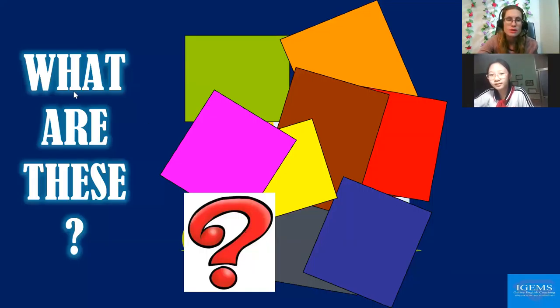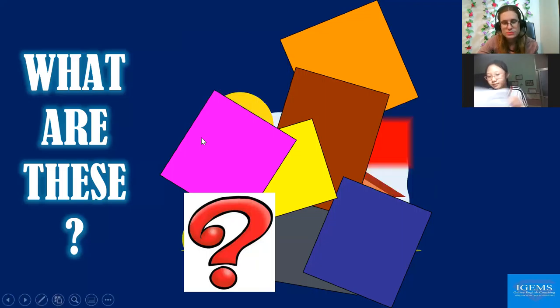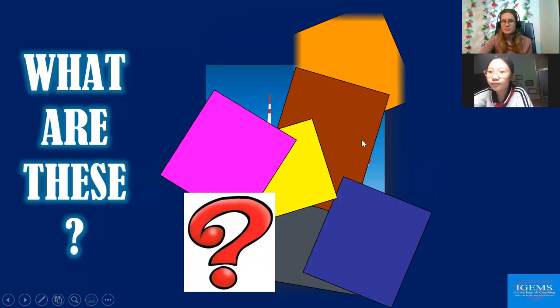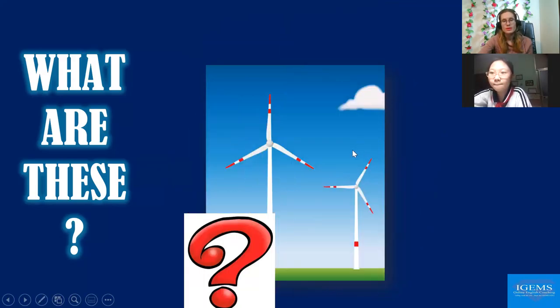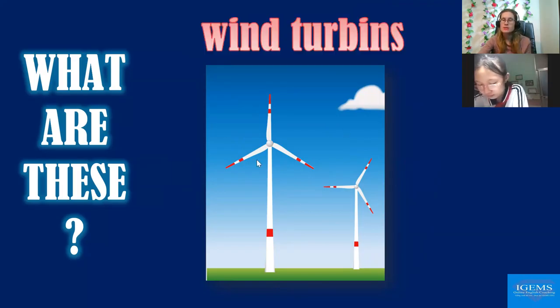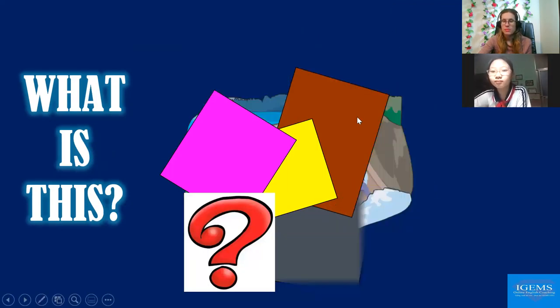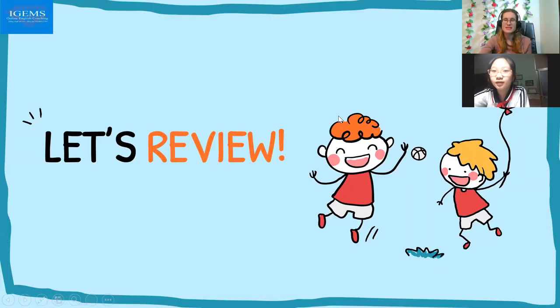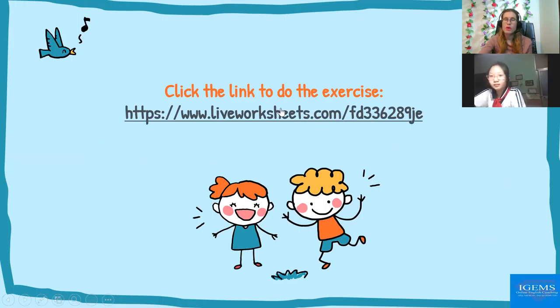Okay, so let's have a look. What is it? Solar panels. Yes, good work. Wind turbine. Good job. Wind turbines. Dam. Good job. Dam. Yes. Okay, so this will be for homework, this worksheet.